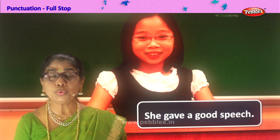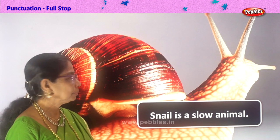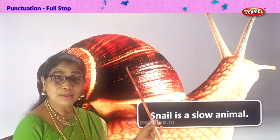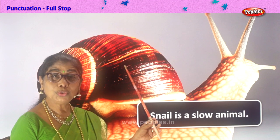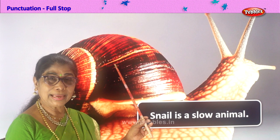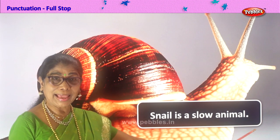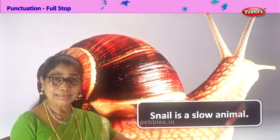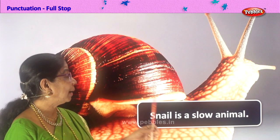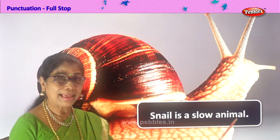Let's go on to a new picture. Snail. Where do you see snails? Go to your garden, you might find one. Some are tiny, some are big. Snail is a slow animal. Why? Snail carries its home at the back, a huge shell. Snail is a slow animal.